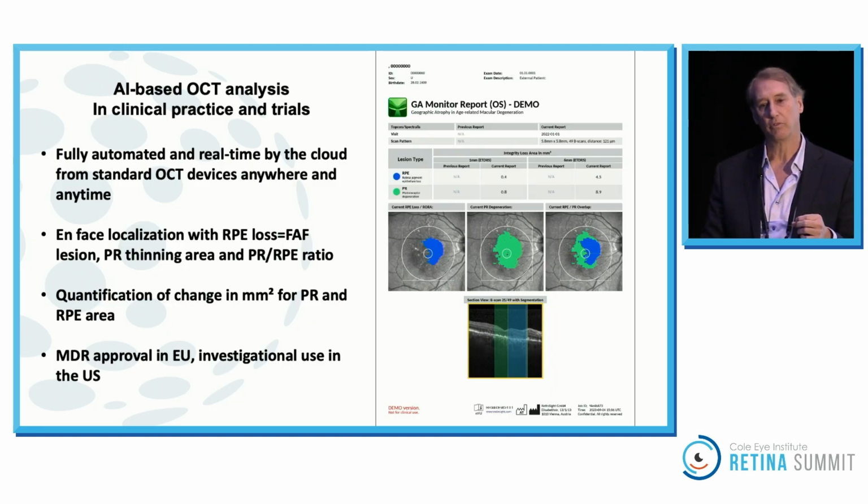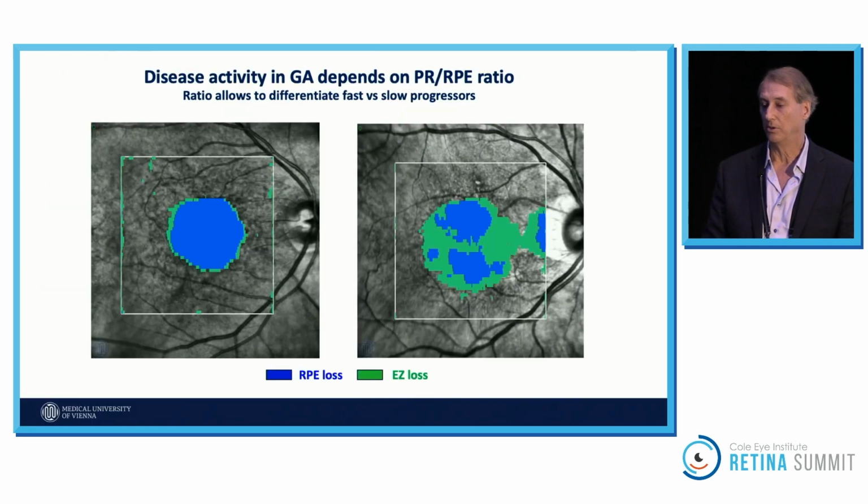Here's a report from a company in Vienna that is commercially available in Europe. This is a GA report, so they can take a single OCT and analyze the RPE loss, which is in blue here, and then the green is the photoreceptor loss, thinning of the photoreceptors, or EZ zone, the outer segment zone. And this ratio between the blue and the green, the ratio of the photoreceptor loss to the RPE loss, is very important for predicting not only the progression rate, but also the response rate to the therapy.